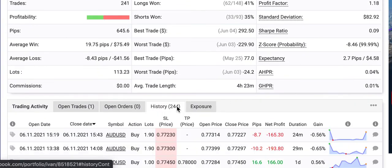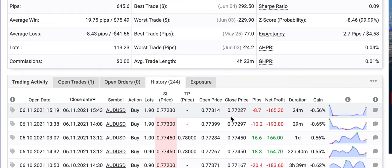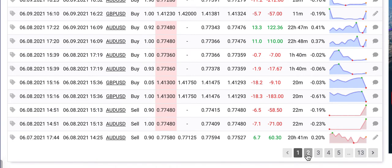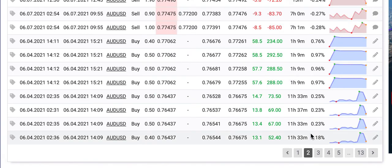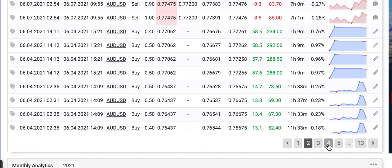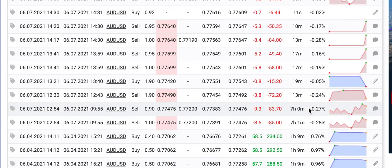Looking at the history of the 244 trades, you can see Ivan's taken 16 pips, 20 pips, various pips along the way. But overall, Ivan's been successful. Even on the 4th of June, Ivan's been successful, taking 58 pips, 57 pips, 20 pips back to back on the Australian dollar, US dollar, taking a staggering 58 pips. So this is very good work, and Ivan is definitely onto something to help him get his way to the 10%. So let's look at the monthly analytics now.